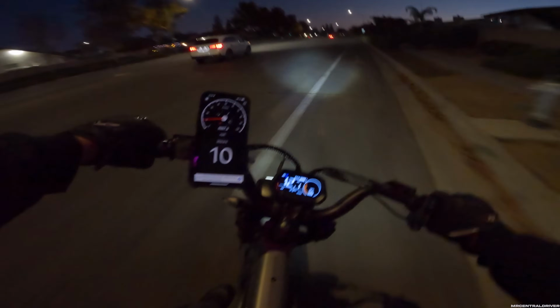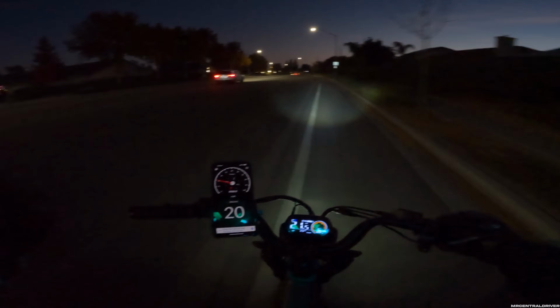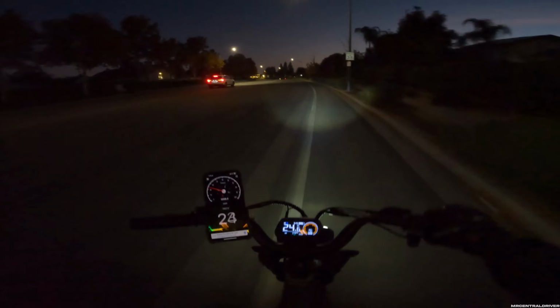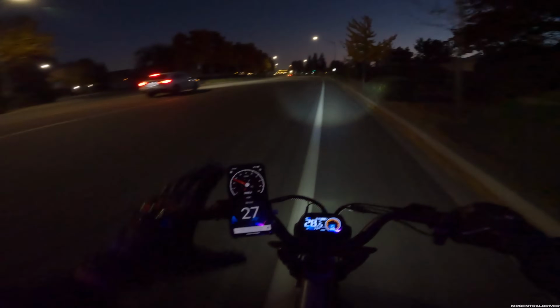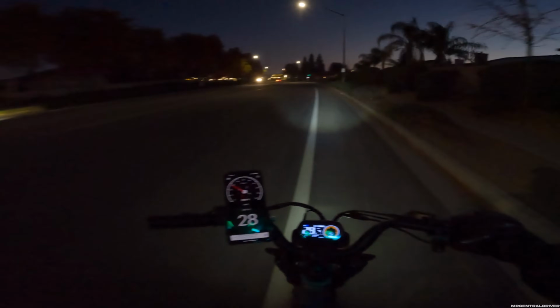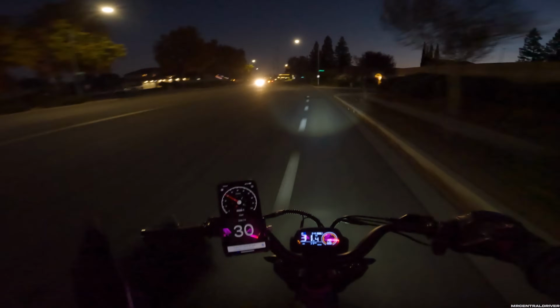Oh man, I forgot that your foot will hit the front fender when using this bike. There's only so much time that you have in a day, and the way my work schedule is set up, if you notice, getting dark right now at 5 p.m. is really jacking me up because I don't get up until 12 or 1 o'clock.